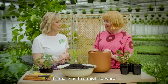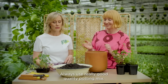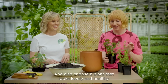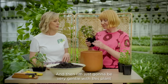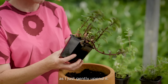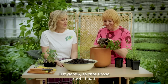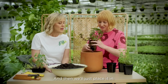So how complex is it to pot up a little one? It's really quite straightforward. So there's a few things to keep in mind. Always use really good quality potting mix. You really do get what you pay for. And also choose a plant that looks lovely and healthy. So this one, he already looks happy, doesn't he? And then I'm just going to be very gentle with this plant as I gently upend it, so I'm not pulling it straight out of the pot. We're just going to give it a little tease out, just gently, so that those roots head in the right direction. And then we'll just place it in.